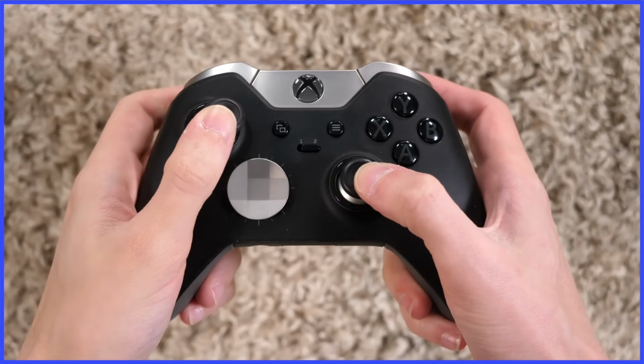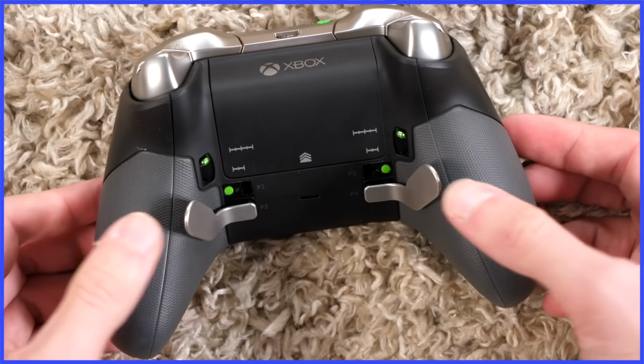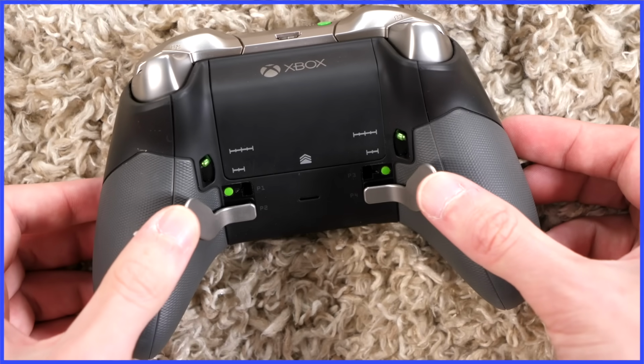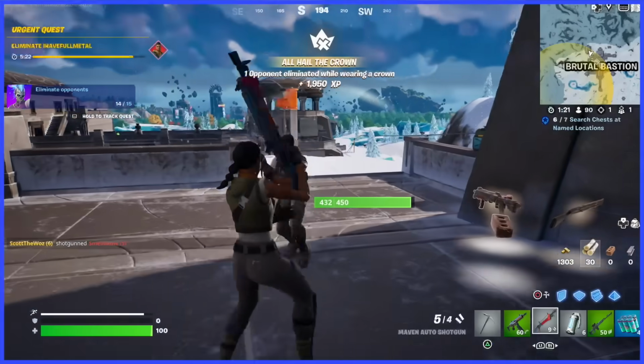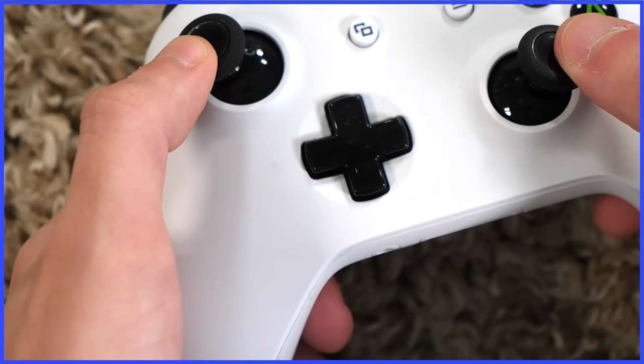Outside of the more premium build quality, I don't see regular players getting anything out of this for the price. But if you're somebody who knows why you need back paddles, this is for you. Why do I need back paddles? All right, so you may be playing a game where you want your thumbs on the sticks at all times, and reaching over to that pesky D-pad, well, a lot can happen during that movement.